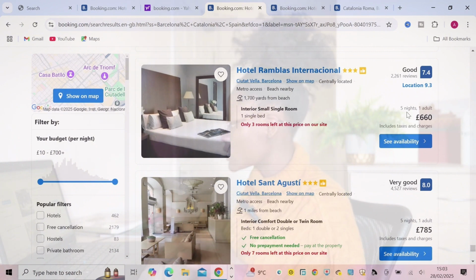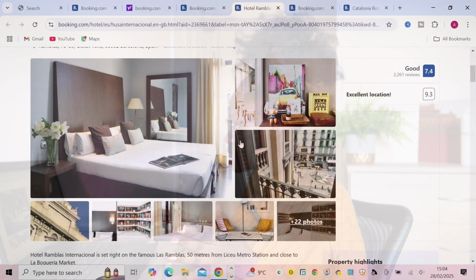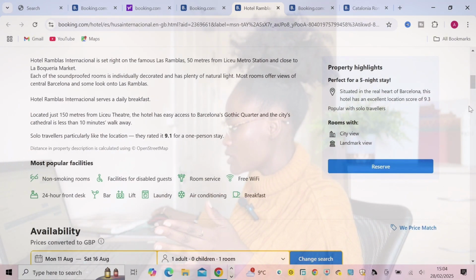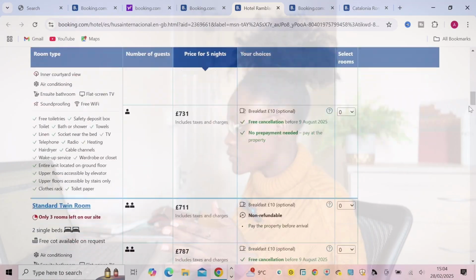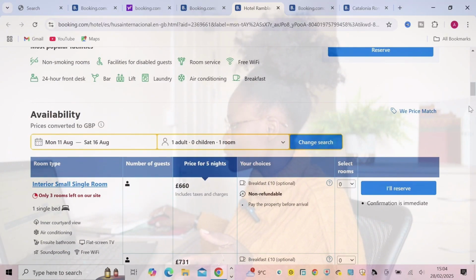So we're going to click on that, open it, and have a look at what they've got to offer you. If you're happy with it, come straight here. They're giving you all the details. We are going to stick with the first option, which is the standard room. They've got the twin room, the comfort room, and so on. So just click on I'll reserve.